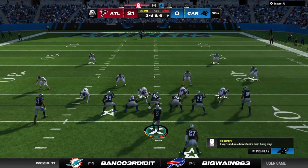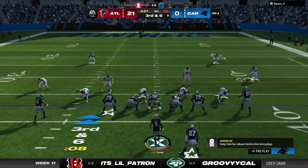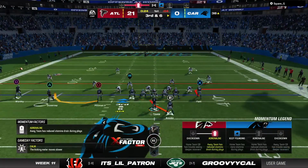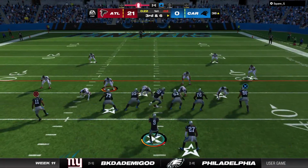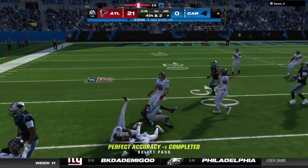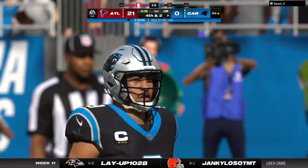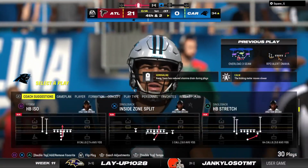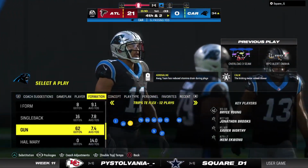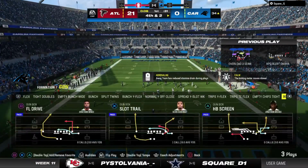Seventh play of the drive upcoming here on 3rd and 6. The toss here completed to Pittman, and he will get him down a couple yards shy of the first down marker. A nice tackle coming up from his free safety spot. It'll go as a gain of 4, and it'll be 4th down.